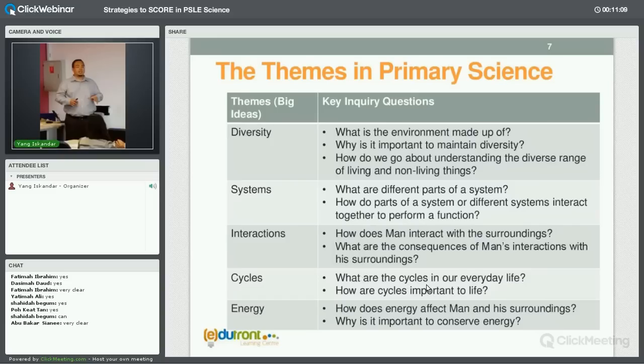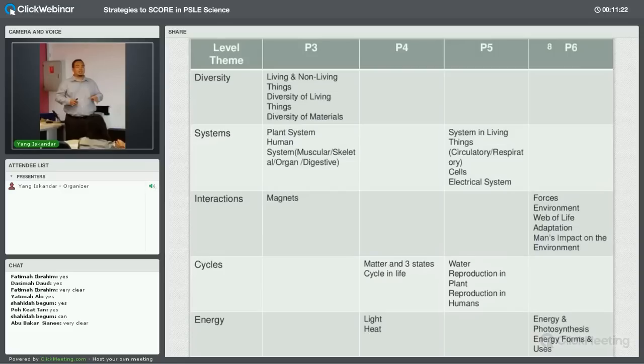Cycles. What are the cycles in our everyday life? How are cycles important to life? And fifth, energy. How does energy affect man and his surroundings, and why is it important to conserve energy? Under each of these big themes, there are several topics, and these topics form the topics in your children's textbook. In diversity, mainly they learn in primary 3 about living things and non-living things, the diversity of living things and the diversity of materials.